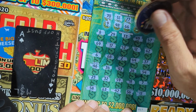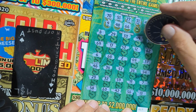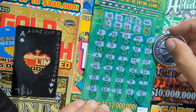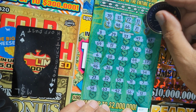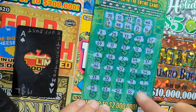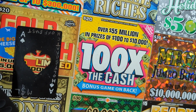3 left. 66. That was on the last ticket. Not on this one, though. We got 69. 63. No 66. There's a 21. How about 21? Nope, no 21. And the last one, 16. How about 16? We had 17, one off. 18, 13, no 16. Looks like a loser on that ticket. All right, we got 3 more to go.